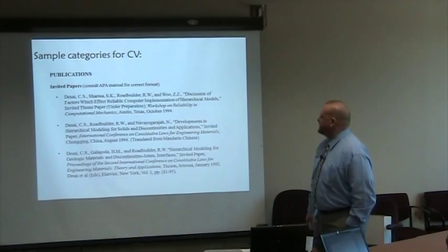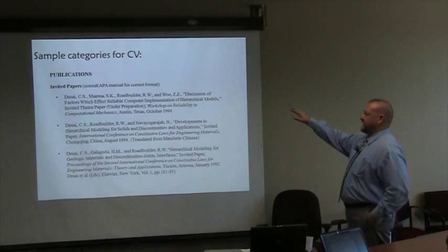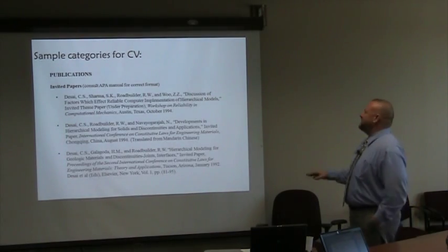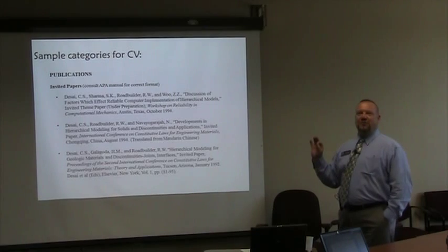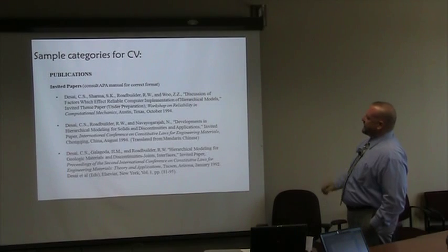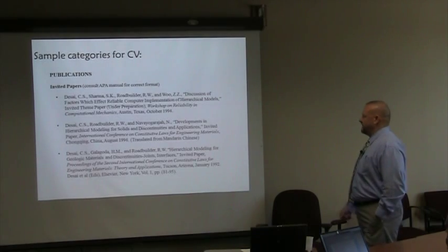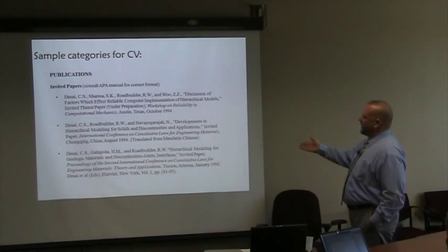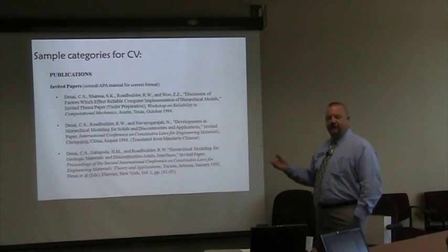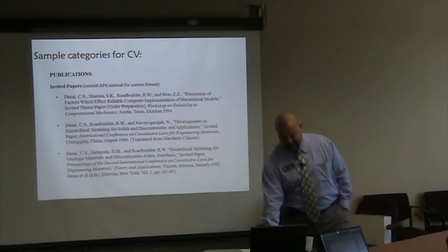So here's an example. The person is talking about invited papers, and I always advise students, check the APA manual for proper format, because we've done these, but we're not above making mistakes, so pay attention to that. So, discussion of factors which affect reliable computer implementation of hierarchical models. Invited paper, workshop on reliability and computational mechanics, Austin, Texas, October 1984. The whole idea with publication is, again, make it easy for them to find this. If someone is going to go and read the article and they want to know more, make sure that they can access that conveniently.